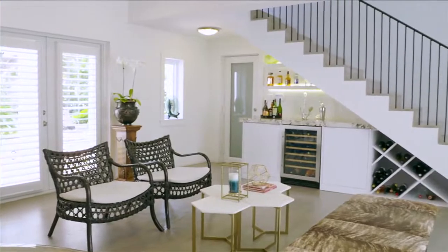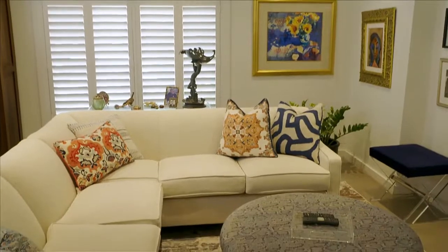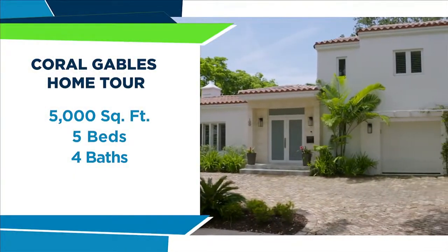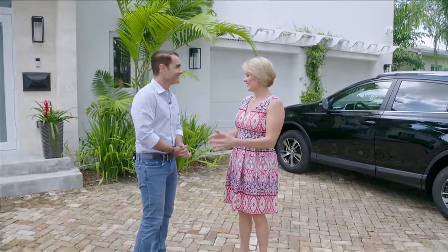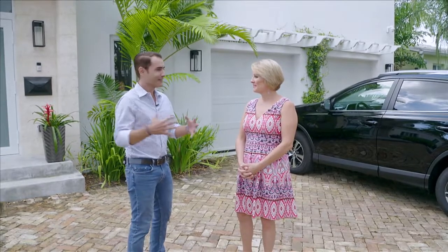Today we are touring a beautiful home in Coral Gables that has been completely remodeled and expanded by interior designer Maritza Capiro. The new layout of the house is 5,000 square feet. That includes 5 bedrooms and 4 baths. Hi Maritza, welcome to SoFlo Home Project. Thank you, Martin. It's a pleasure to have you here. So I am fascinated by your work because you are an interior designer and then on top of that, a licensed contractor. So how did those two worlds kind of merge together?